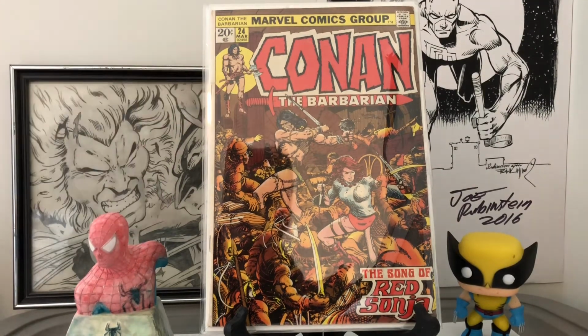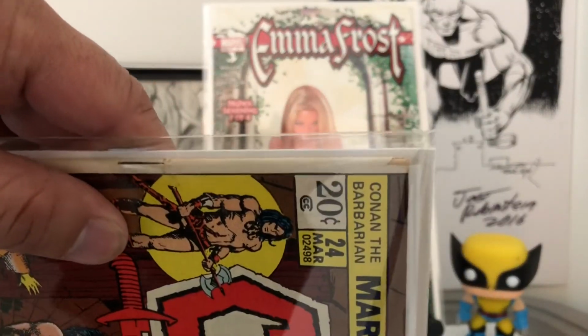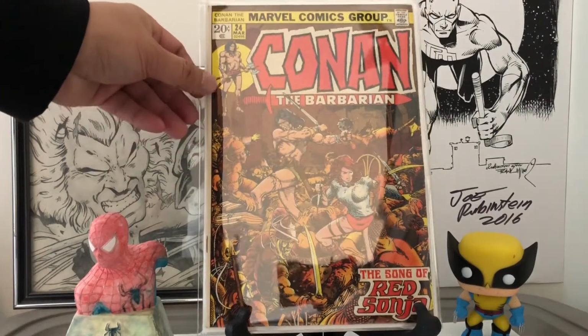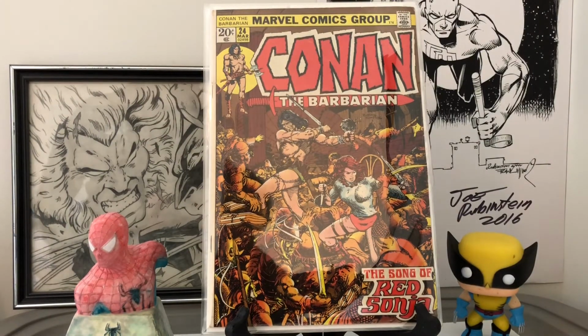It is kind of tanning. There's a tiny rip right there. Since I didn't pay a lot, this book can get up there once in high grade, but this isn't one of them. But you know what? I don't have this in my collection yet, and it wasn't going for a lot, so I pulled the trigger on it. Other than that, very presentable. No big creases on the front. Just that little bit there. Pretty happy with that.